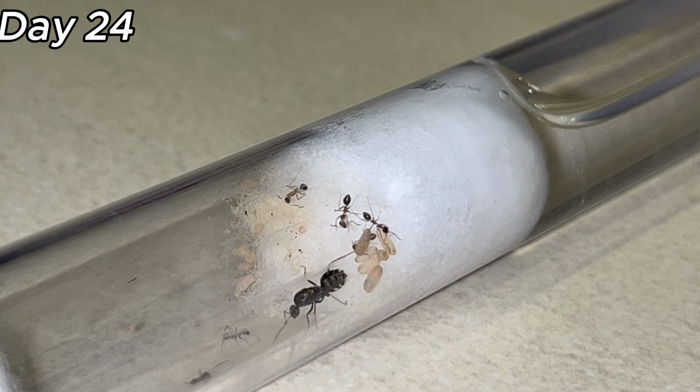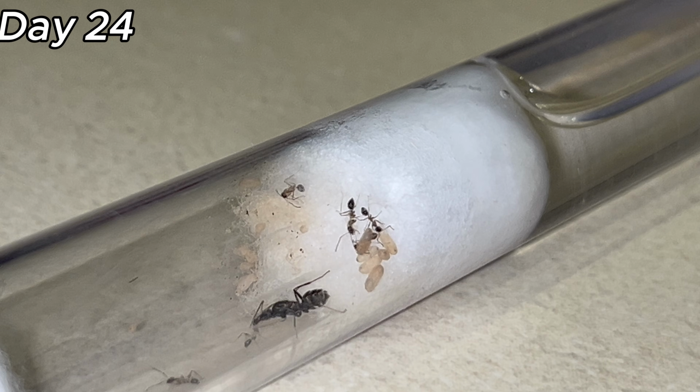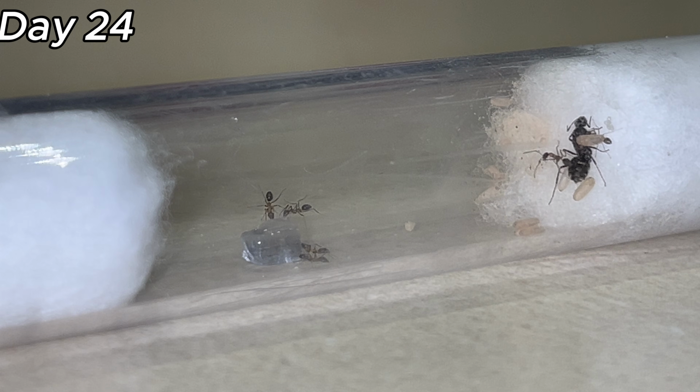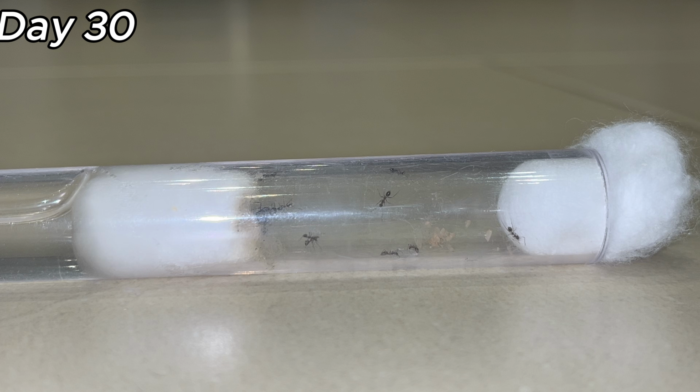But they really like the jelly, and later in the video I will provide them with a mealworm, so stay tuned to see them pushing it and carrying it back to the queen and to the brood to feast on it. Day 30. The test tube that once held a lone queen now holds a bustling colony.